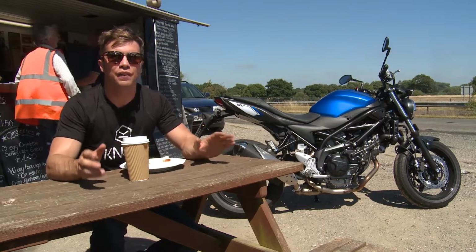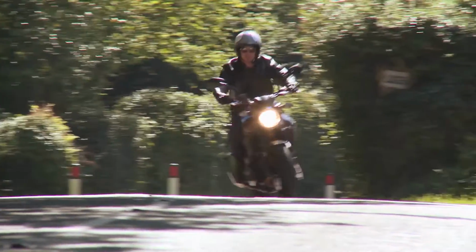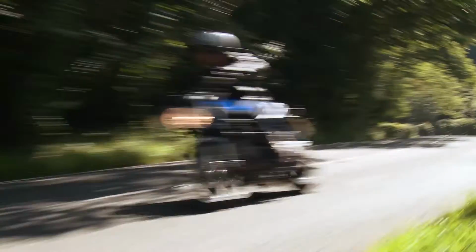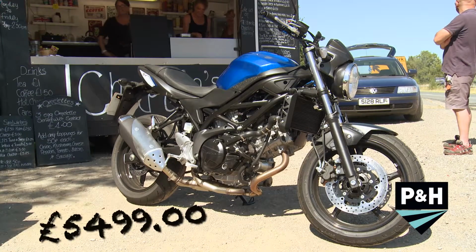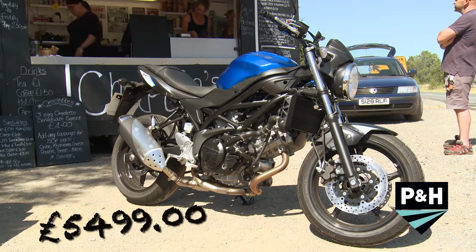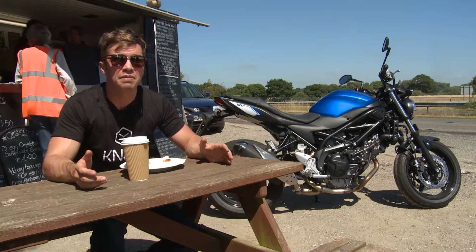But what they've done with the SV650 is kept the DNA. They've kept it simple, and what that does is it keeps the price down. So between this and the ER6N and the MT-07, this is still the cheapest. It costs £5,499, and for a bike that sort of does it all, that's a bit of a bargain.